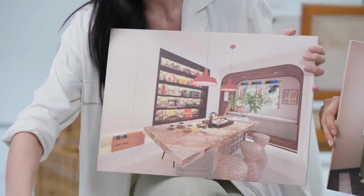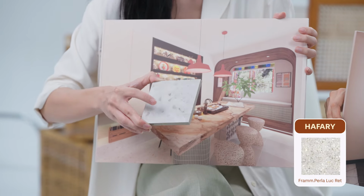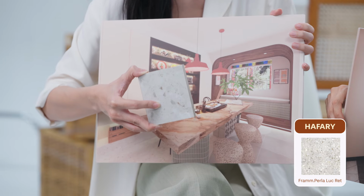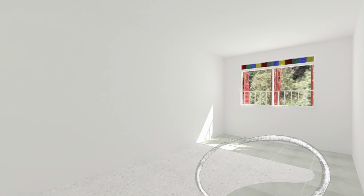So for the floor tiles, I'm using Hafary terrazzo tiles. This actually comes in two different finishes, matte and glossy. I've decided to go with the glossy one because when marble is polished, it has a shiny kind of look. And for the flooring, I also added a wavy segment, like a divider, to segregate the terrazzo tiles and the cement tiles to give a little bit of different texture.